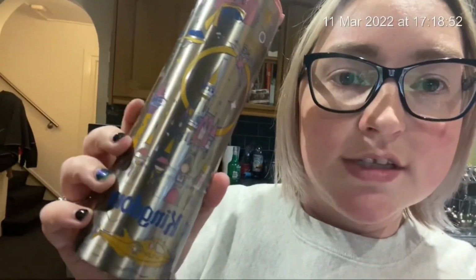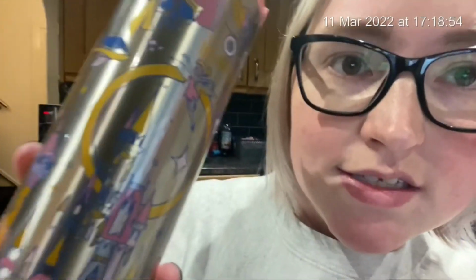Okay, hi everyone. So it is Friday. This is a cup I wanted to show you. I got it in Disney. It's from Magic Kingdom. It's like a Starbucks cup, but it has Walt Disney World, the 50, the castle and stuff. It's so pretty. James is currently moaning because he wants to sit on the stairs and he's not allowed.